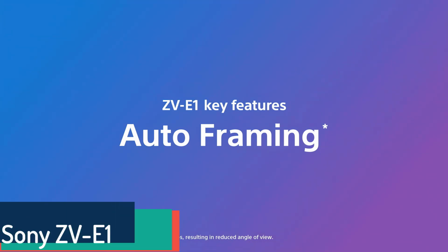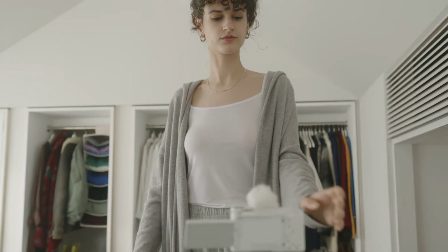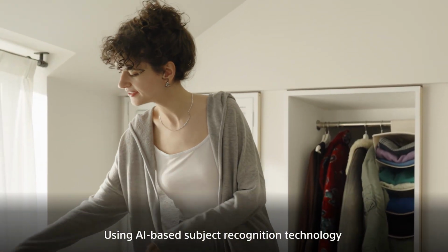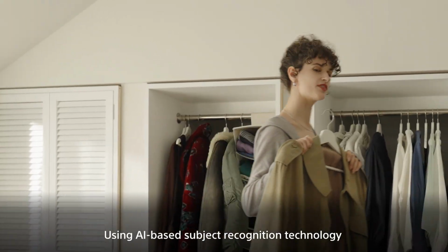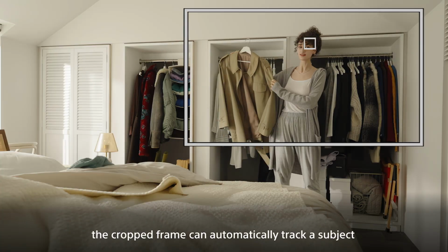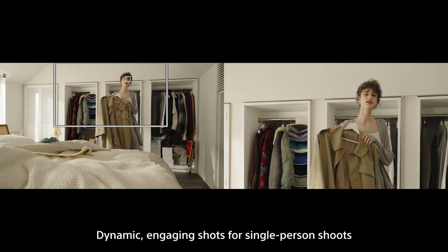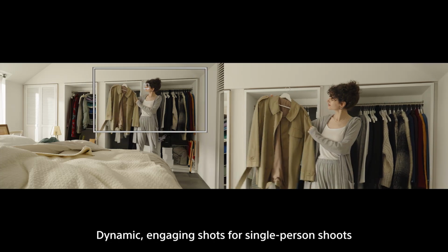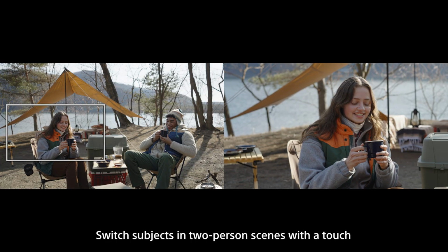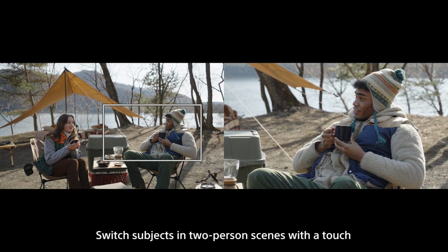Number 9. Sony ZV-E1. The Sony ZV-E1 is one of the best low-light video cameras we've tested. It features a 12MP full-frame sensor optimized for low-light shooting, with fantastic noise handling and plenty of dynamic range for great results in even the trickiest lighting conditions. It's the same sensor found in the pricier Sony ZV-E10 and Sony FX3, though we haven't tested them. They're known to be some of the best videography cameras in their respective classes.